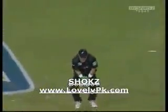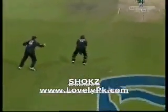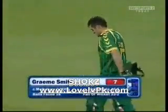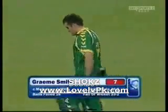Well, an eventful over from Carl Mills. The ball disappearing all around the park off the bat of JP Duminy. But Graham Smith's indifferent run at the beginning of a South African summer continues. Carl Mills inducing the edge, McCullum gleefully accepting. Good piece of bowling and indifferent batting. He continues to struggle. He's gone. 33 for 2.